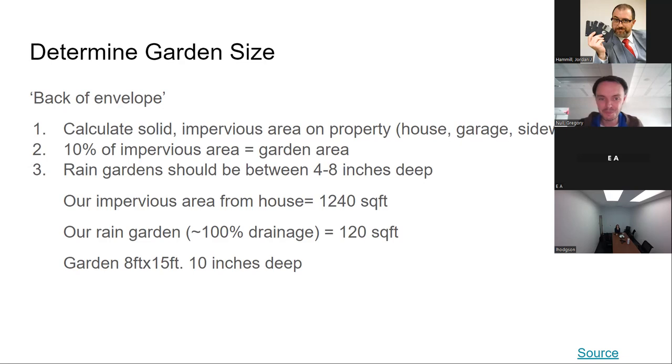So 1240, that's the square footage of our house. We want to pull all the water that falls on the top of our house. Okay, that would be 100% drainage. So then we need 120 square feet of garden. Now, we don't have to take 100%, right? If we cut into and moved just one downspout, and that's all we wanted to make for a rain garden, then we'd only need 30 square feet of garden space, right? Because that would be 25% drainage.